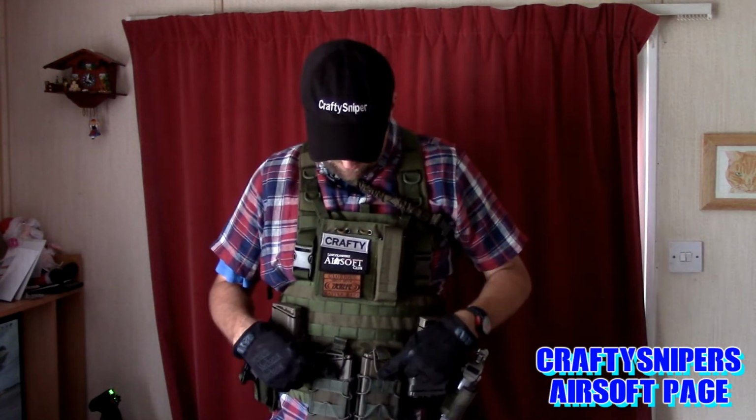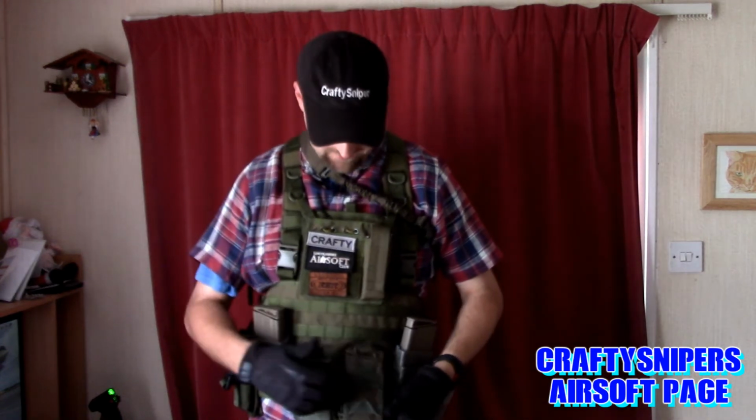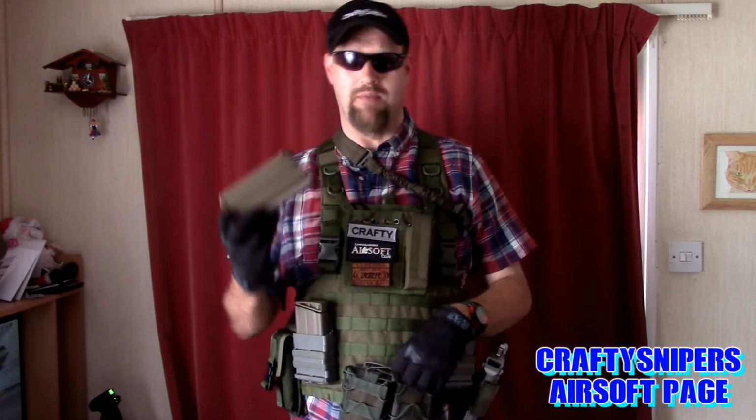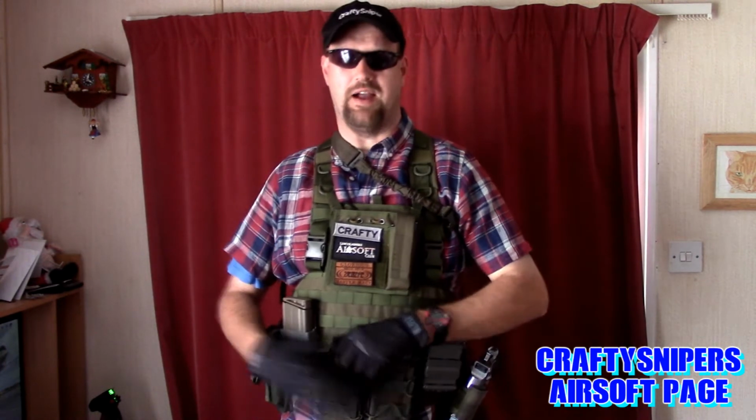These 2 magazine holders are a little bit different. They are adjustable magazine holders. They have bungee cord all around them with little tabs on the top of them, and all you do is pull the tab to one side, pulling your magazine out. Putting them back in again is just doing the exact opposite.